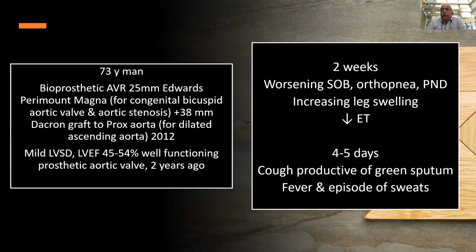Can I come in there, please? Yes, of course. Right. So thank you very much. It's a very interesting conundrum. I think it represents what we see on a regular basis in clinical working.